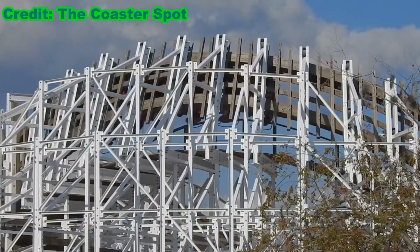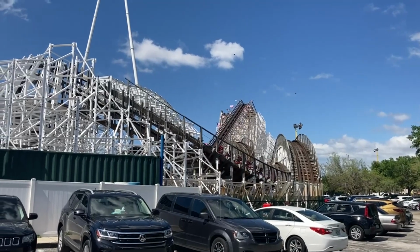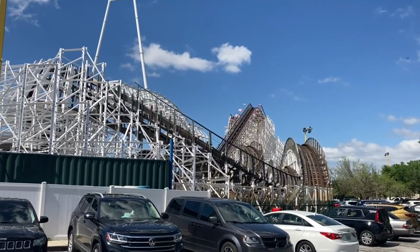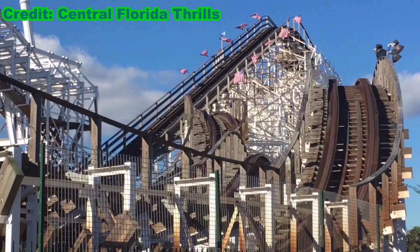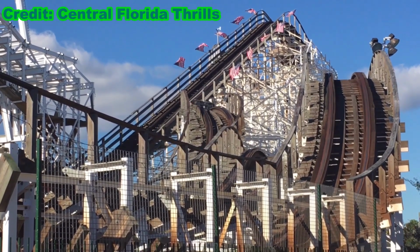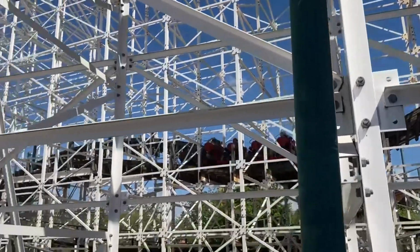Then you navigate the second overbank, again to the right. This is followed by a twist up to the left, with two bunny hills that are taken at a slow enough speed to offer nice airtime, despite their small size.